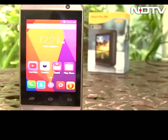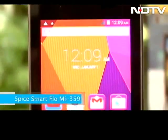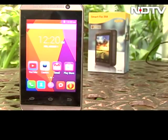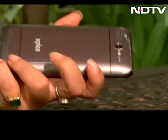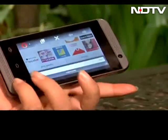When I say you can get a phone with Android's latest KitKat in less than 3,000 rupees without any compromises, I mean it. Take a look at the Spice's latest that has amazed me. The Spice Smart Flow 359 scores very high points for its looks. In fact, I don't think I've seen a phone for even twice the price that has these looks. It is light and the textured metallic looking back gives it a premium feel.